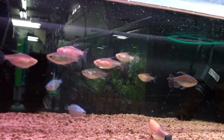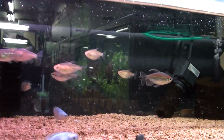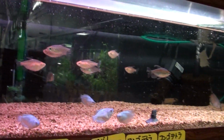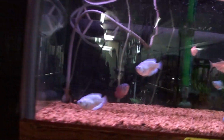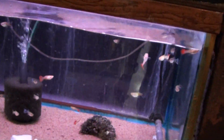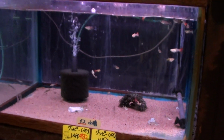Looks like another tank full of maybe gouramis or some type of, what type of fish is that? Hey guys, let me know down below if you know. Of course, I'm not an expert in every type of fish. More guppies. I should pick up some more guppies. I like those guppies right there too, nice.